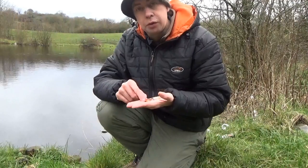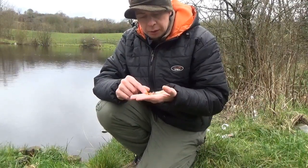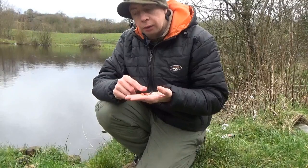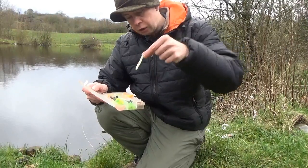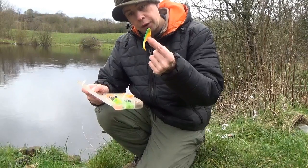And of course you've got the Relax Copito shads, the little 1-inch ones. I think it's 1 inch, or 1.5 inch. They're great little lures to use as well. I found the perch really like those. But I've got various different sorts of lures in my box here. I've got some big crappie thumpers, slightly larger lures, and then some even bigger ones. These are little shads in Fire Tiger.